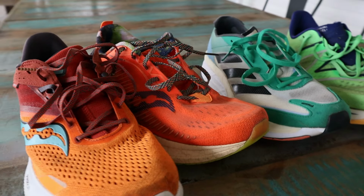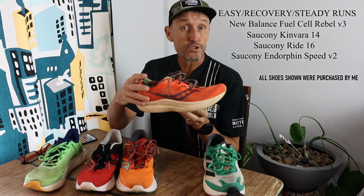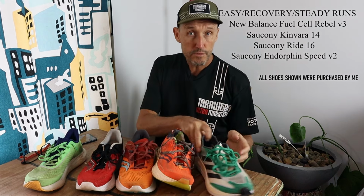All right, let's kick things off with the recovery, easy, steady day shoes. We've got the New Balance Fuel Cell Rebel version 3. We've got the Saucony Kinvara 14. We've got the Saucony Ride 16. We've got the Saucony Endorphin Speed 2. And we've got the Adidas Boston 11. Told you they were older shoes.